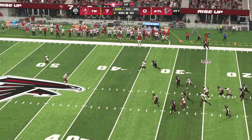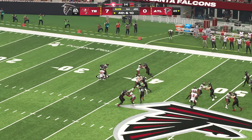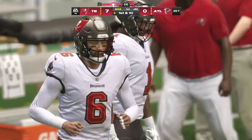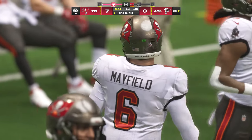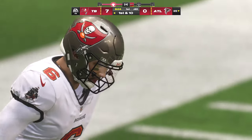His first punt, 45 yards. This looks good as well. And taken right on the 30. So possession goes over here on the punt. And they will take over first and 10. Tampa Bay, they're getting ready to set up shop here for their second drive.